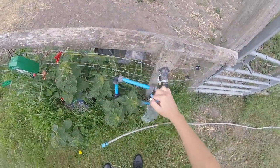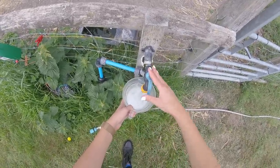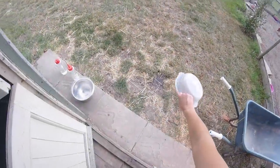So next is on to the small furries. So I start by filling up my jug of water, and then I go around and empty each of the rabbits' water bowls and fill them up with fresh, clean water for the day.